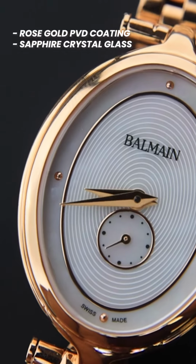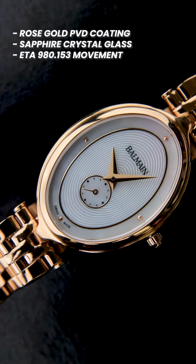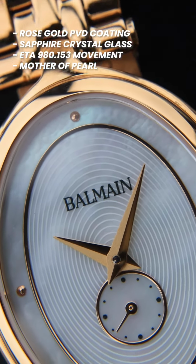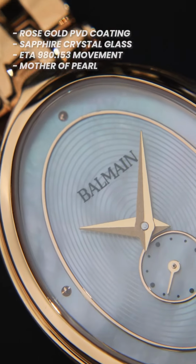The quartz movement, powered by the reliable ETA 980.153 caliber, guarantees precise timekeeping. The dial features a mother-of-pearl design. With its blend of style, functionality, and Swiss precision, this watch is the perfect accessory.